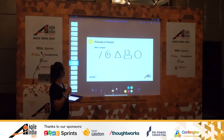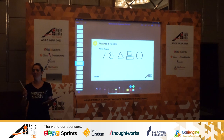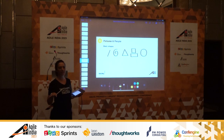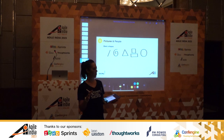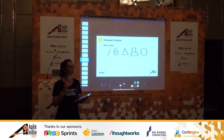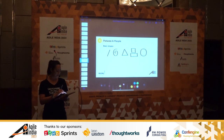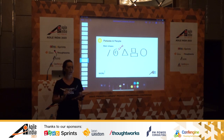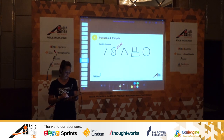Okay, and this is a really cool trick. So think of everything in the world as made up of basic shapes. We're not trying to make a super realistic, three-dimensional drawing. We're trying to do a very quick representation of something. So we use these elements: a line, a spiral or squiggly line, triangle, square, rectangle, or circle. And from this, you can draw anything.